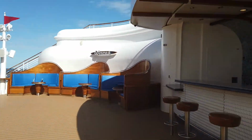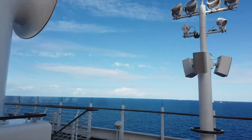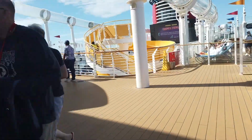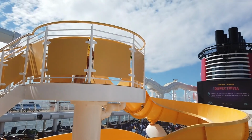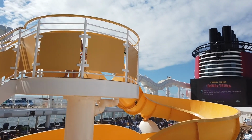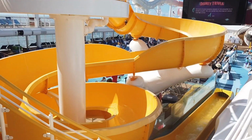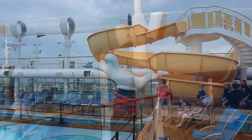Here we're passing Waves Bar. Once again, this is all the family area, so you will see kids over here, but they do have that bar area there. Here is Mickey Slide. And as you can see from this other view, why they call it Mickey Slide, they have Mickey's hand holding it up right there, so it's right by Mickey's pool.